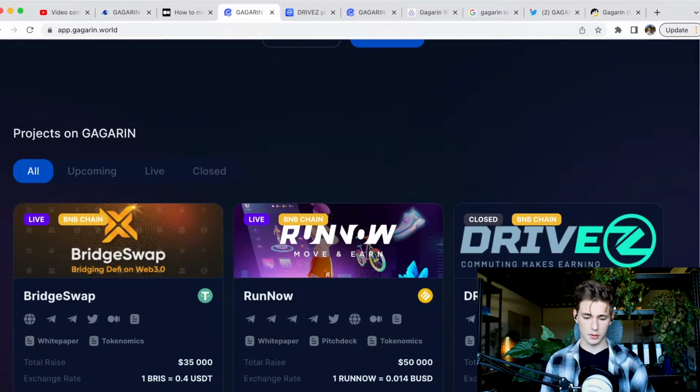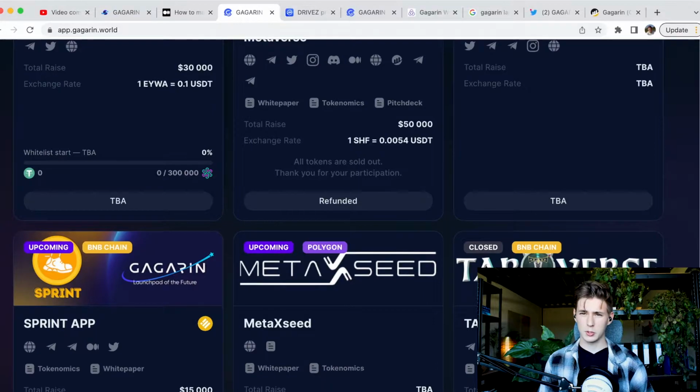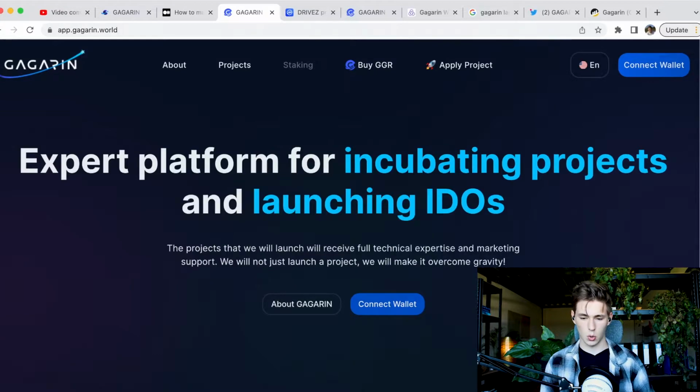Again, this is all under the BNB chain, which I'm pretty bullish on as well. They do provide cross-chain. As you can see here, Meta XZ is on the Polygon chain. So yeah, that is all for the projects. Very bullish on that overall, especially because the Launchpad is so early.